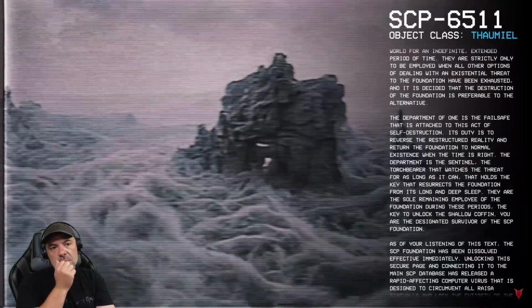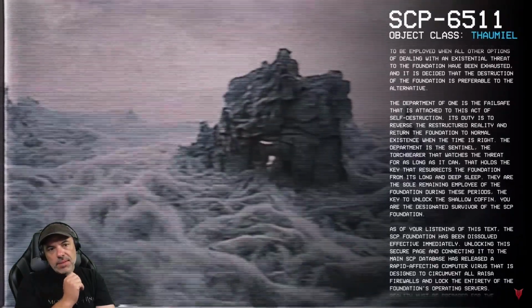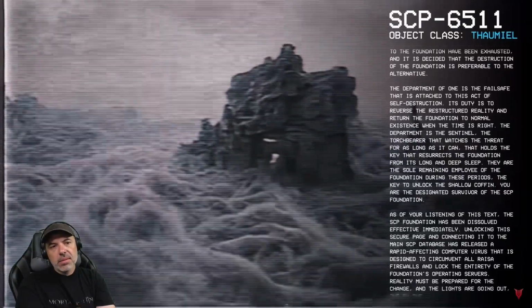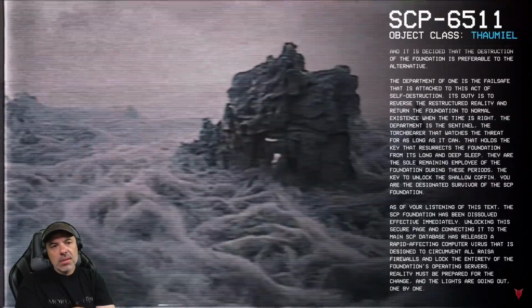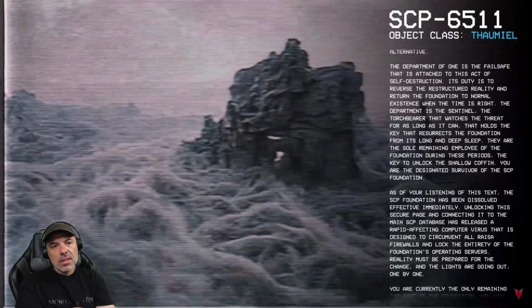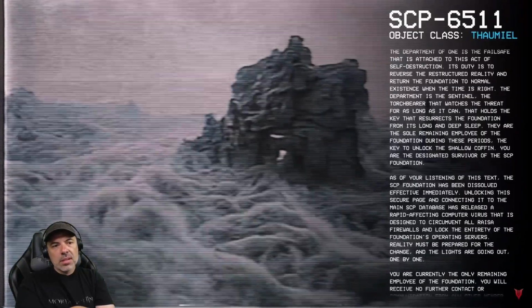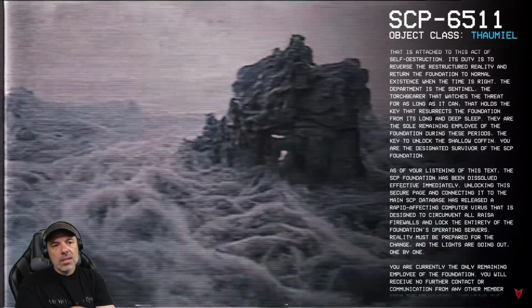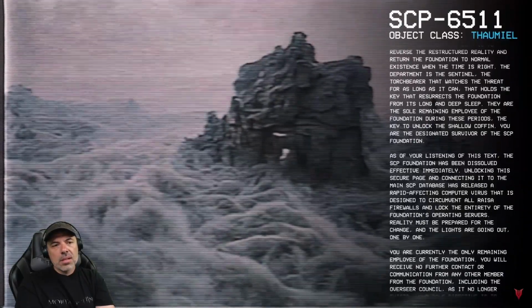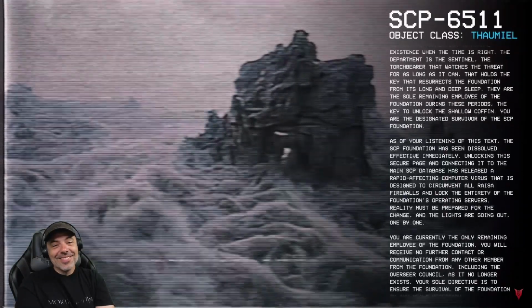Its duty is to reverse the restructured reality and return the Foundation to normal existence when the time is right. The Department is the sentinel, the torchbearer, that watches the threat for as long as it can, that holds the key that resurrects the Foundation from its long and deep sleep. They are the sole remaining employee of the Foundation during these periods, the key to unlock the shallow coffin. You are the designated survivor of the SCP Foundation.